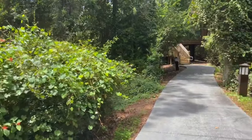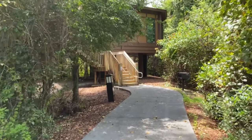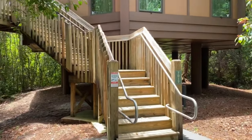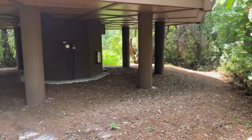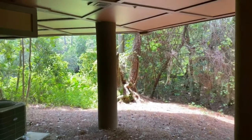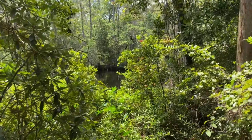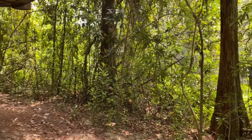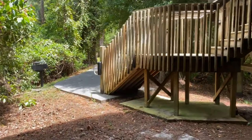Every Treehouse Villa does have a barbecue grill outside, so you can do charcoal grilling. It is located in the wetlands, so they do have warning signs on all the stairs about alligators and snakes being in the area. But if we were up high, you could see more of the Sassagoula River. There you can see the Sassagoula River. So if you are on the second floor, you could obviously see a lot more of the river. You could see the boat transportation go by as guests go back and forth.